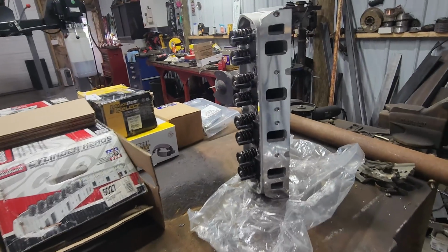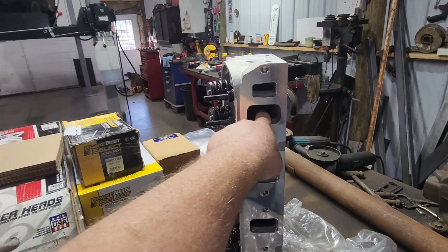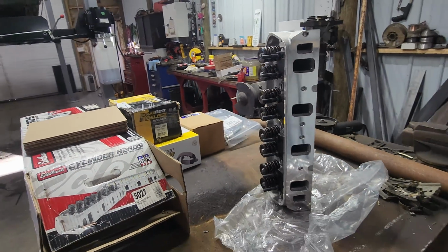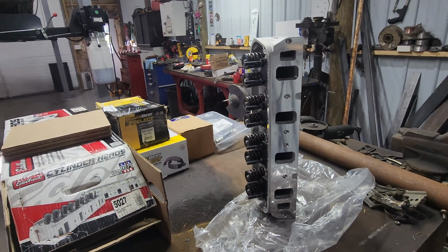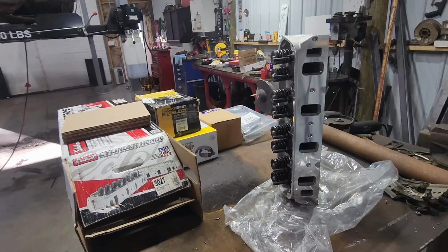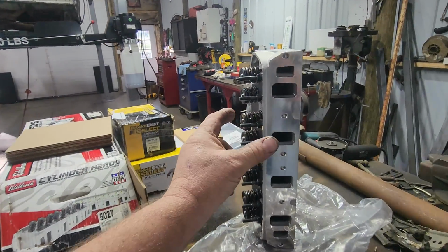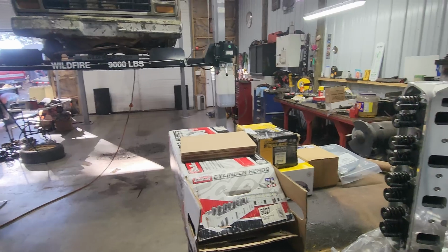But you don't want to put a big head. That's what that referred to, a big head, this big volume. You don't want to put a big head on a small motor. You wouldn't want these on a 302 unless it's an all-out race motor, turning 7-8 grand. Then you might want them. This is a street motor, so you want something a little smaller. It'll help on your low-end torque, mid-range torque, and all that.